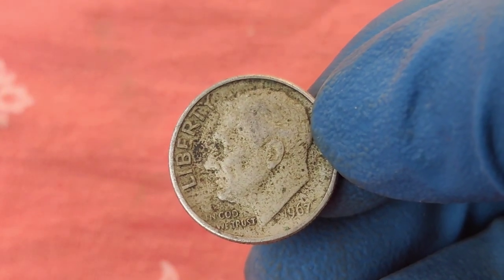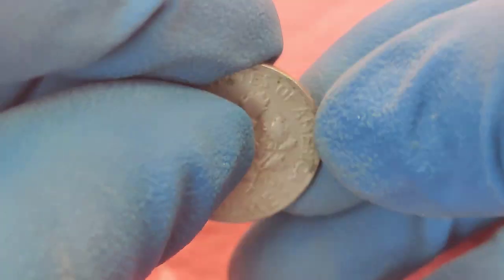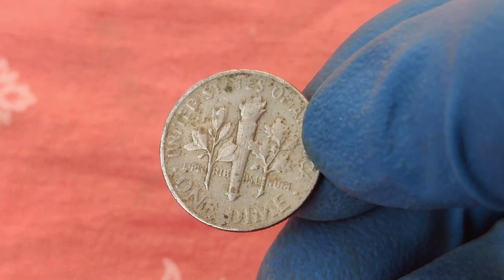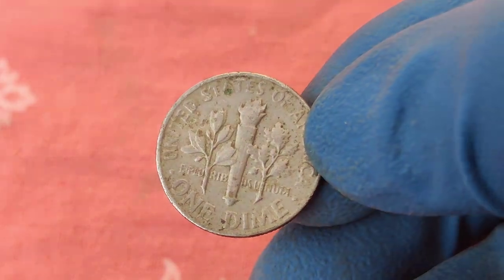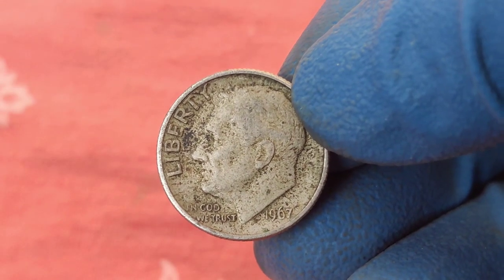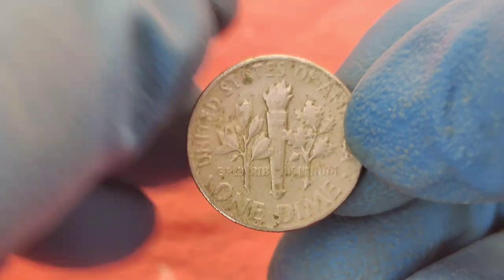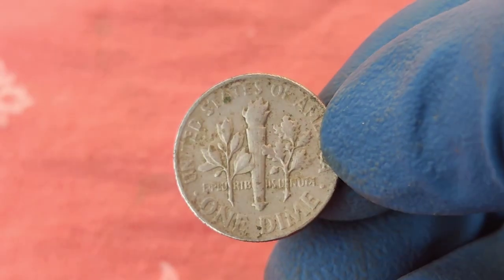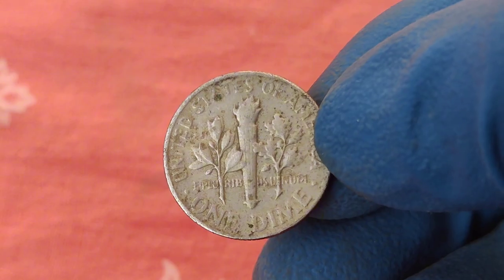A coin that has circulated, survived the hands of countless strangers, and yet emerged with a character that collectors dream of finding. The story of this coin begins in 1967, a transitional period for the United States Mint. It was a year of high production, a year when millions of dimes were struck to keep pace with everyday commerce. Most would pass unnoticed, exchanged in pockets, cash registers, and vending machines.